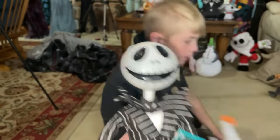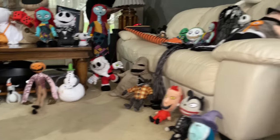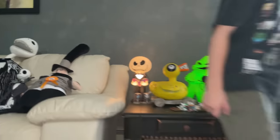Look at all the Funkos Papa got. Hi, cats! Max is decorating behind me! That is a good idea. This is looking fabulous. Now we can unbox. See? Okay, guys, let's see what's in this box.